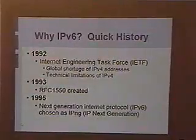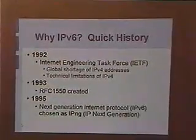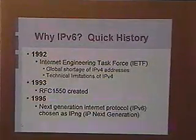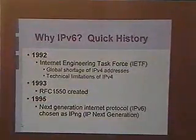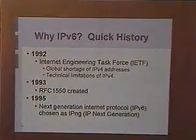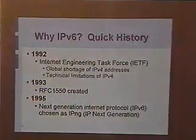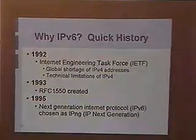Why IPv6? In 1992, the IETF decided that we're starting to run out of IPv4 addresses. So they put out a request for comments. In 1993, RFC 1550 was created, and then in 1995 it was ratified. IPv6 was chosen as the next generation internet.